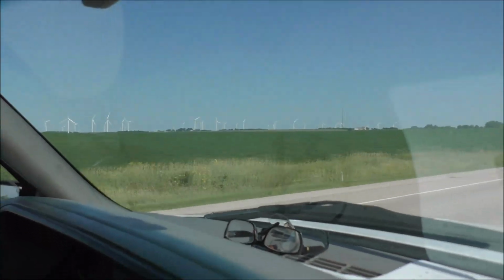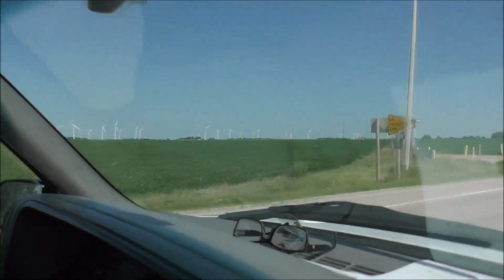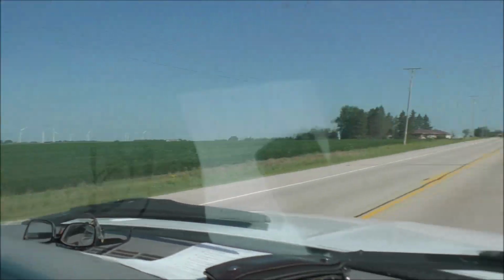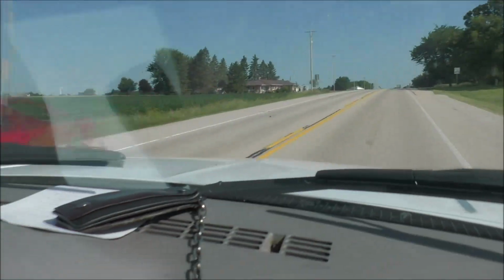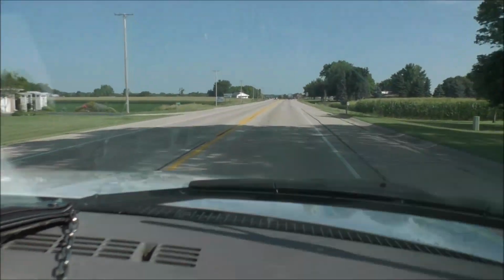And folks, we're off to the Amish, and right here's a wind farm that we're driving by, and we're kind of going down memory lane because this is originally our original stomping grounds.